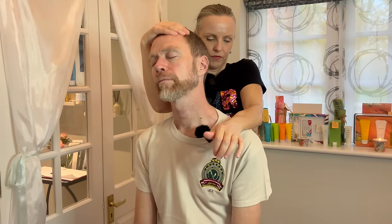And same on the top, so supporting the head while moving over the parietals and the occiput. We have several sutures in the scalp, which are long, jagged lines where the cranial bones meet. And at these points, it just feels so good to have them massaged. Yeah, so sutures look a little bit like fault lines, like wiggly lines over flat earth.